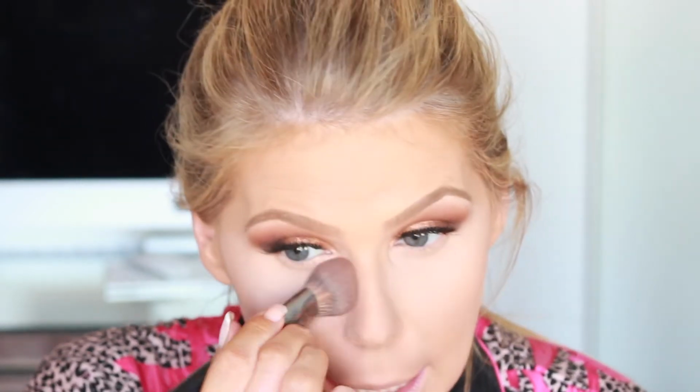But this foundation, because it dries down quite matte, you probably could get away with not setting it if you wanted to. But for the sake of how I like to do my makeup normally, today we are setting it. It looks so creamy and nice underneath this powder. Honestly, it doesn't look like a £3 foundation. Oh, I can't believe it.